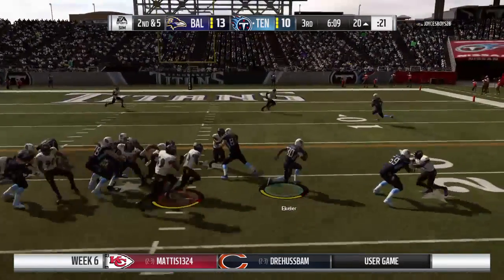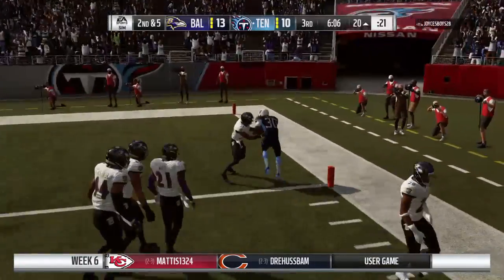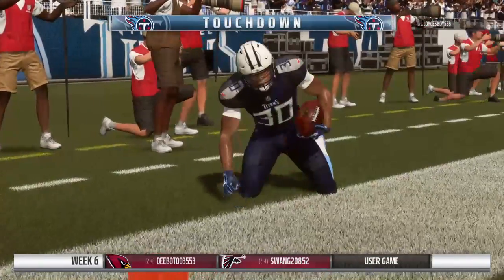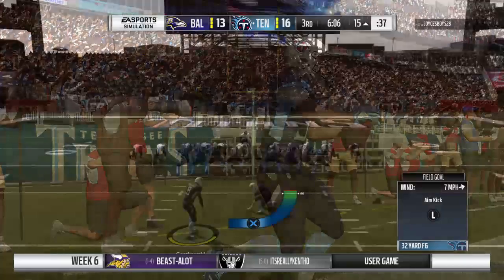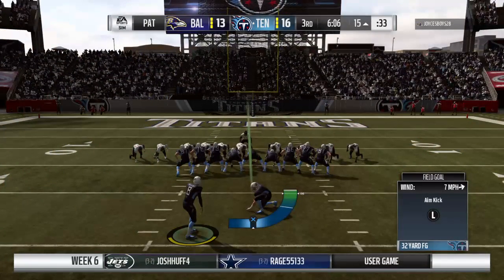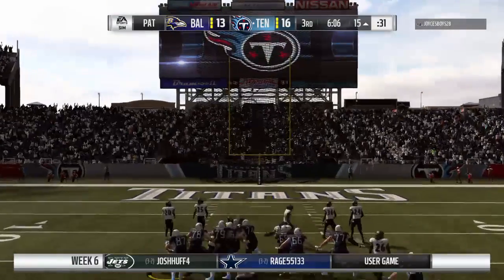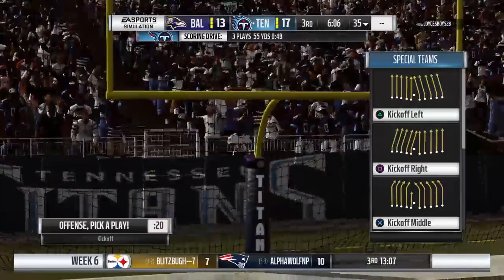They'll run it now out of the gun, and into the end zone for a Tennessee touchdown. A great play there, his 3rd touchdown now on the year. And the Titans are able to strike for 6. Gostkowski with the extra point, and that will make this a 4-point game.